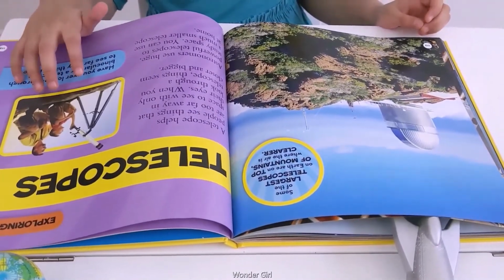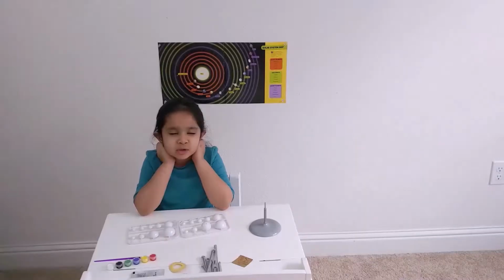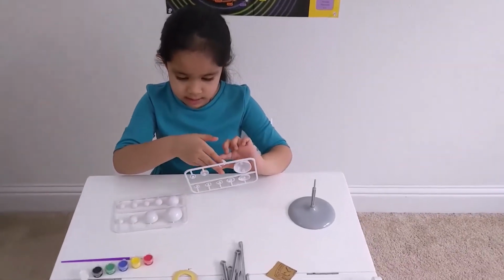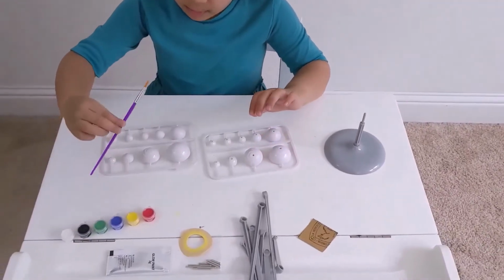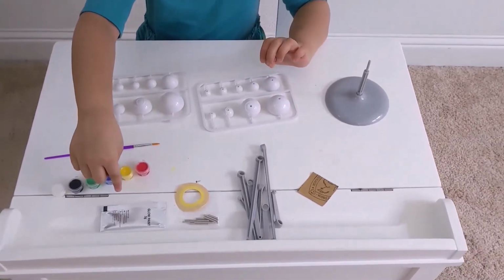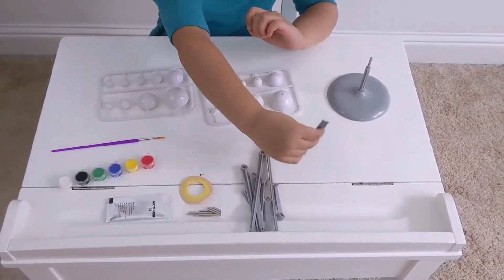You can have a telescope and you can see faraway stars. And resources and painting. You have to cut these with this: brush, paint, shiny, glue, and paper.